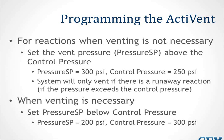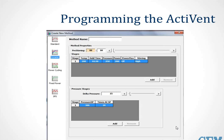Now, when you want to vent, then you want to do the converse. You want to set that pressure SP below your control pressure. 200 psi is a good starting point, but you might have to optimize that for your particular reaction. And then again, the control pressure, then you want to put that up to 300. So what does this look like when I'm creating a method? So here, you can see I'm creating a dynamic method.